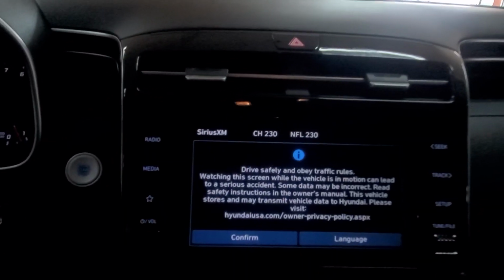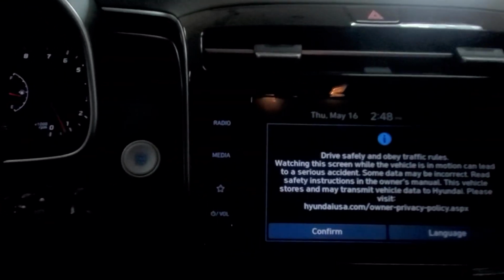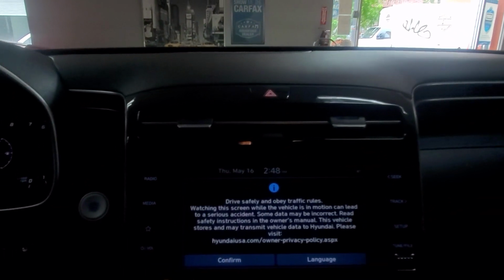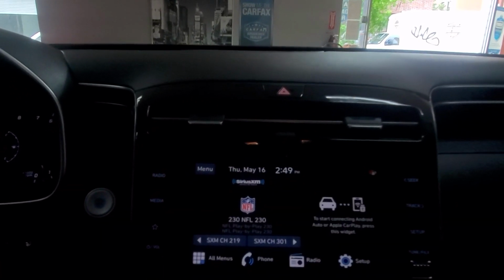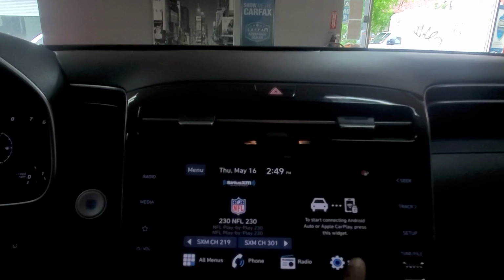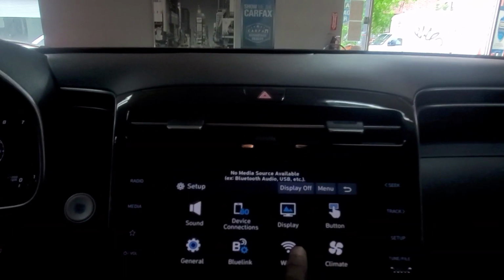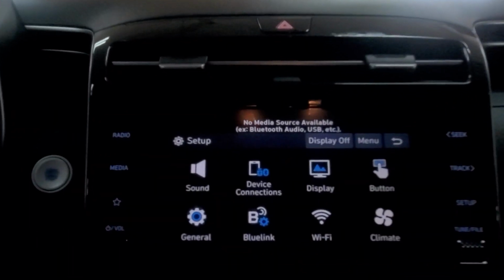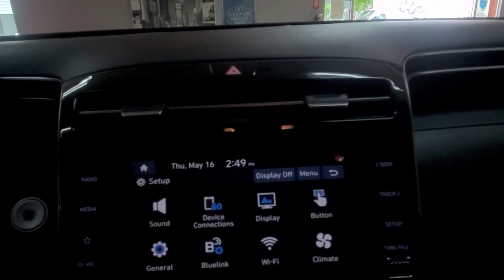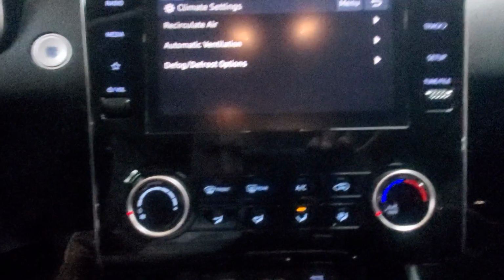All right. We're going to go into the reverse camera. You got smart integration with this. We got navigation. You got backup camera. You got all the goodies on this one. Satellite radio, naturally. You got a lot of apps on this thing. Pictures are up of all the apps that you have. Wi-Fi, device connection, tons of stuff. Climate. There we go. Okay. So this one is absolutely loaded.